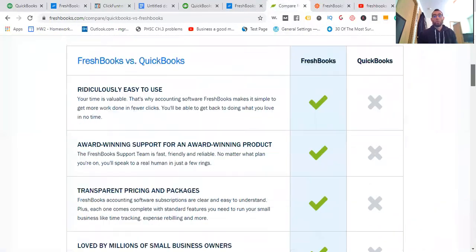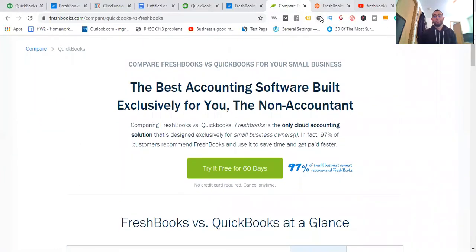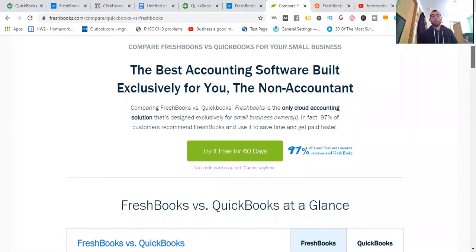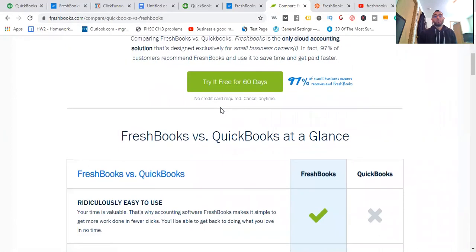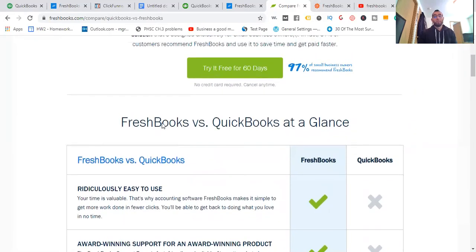So I kind of just brought up a quick couple of pages from FreshBooks, just a quick compare, and then I have a Zapier one really quickly. It's like best accounting software built exclusively for you, the non-accountant, which is for FreshBooks. So if you're the non-accountant, go ahead and go for that one. That's why I went for it. Try it free for 60 days, which is an amazing thing too. It's 60 days compared to the 30 you get from QuickBooks. Plus, you really don't have to enter your credit card for both of them.